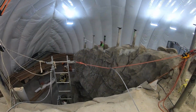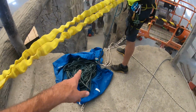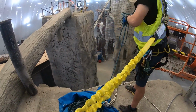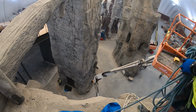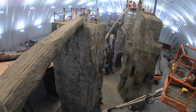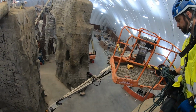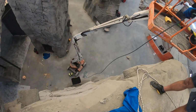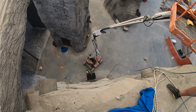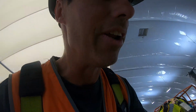We'll give you a little preview of some other stuff while we're up here. So he puts his anchors on, drops his rope down. Colin down there. So we're about 45 feet up at the moment. That lift, that's how we got up here. And the rope's about to go on down. Rope. Rope is down. All right, while we're up here, we'll give you another little tour.